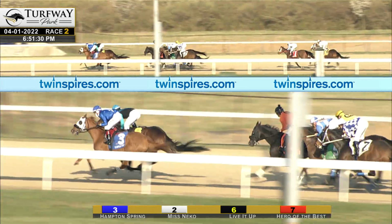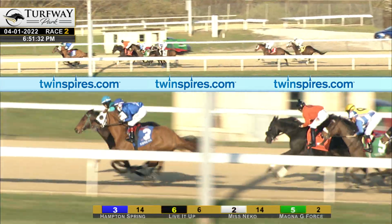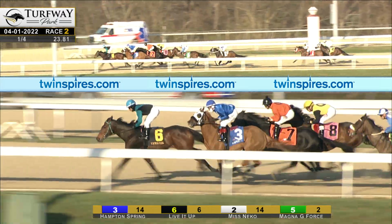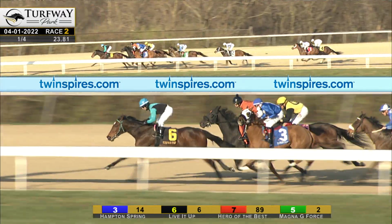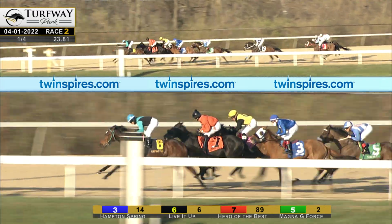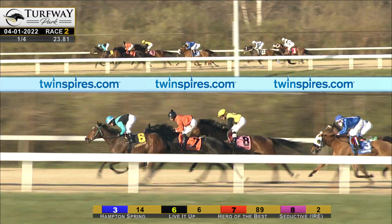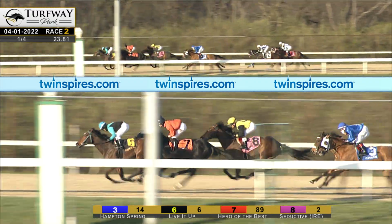Still two back to Bowmaker's seventh. And Super Steamy is last of the octet. Six furlongs to travel, about 10 lengths top to bottom as they straighten up for the backstretch run. Live It Up shows the way. Hero of the Best keen to go on second. Seductive makes it three across the course there from third. Magna G-Force to the outside of Hampton Spring.